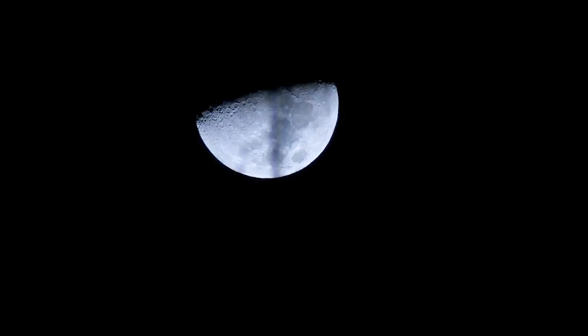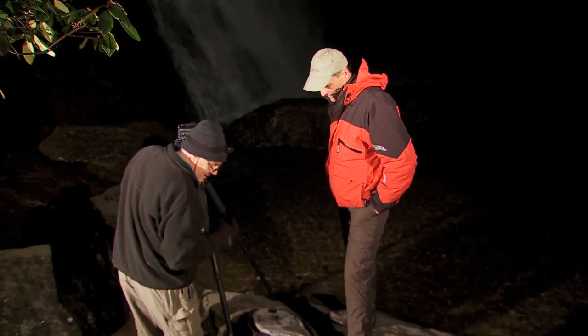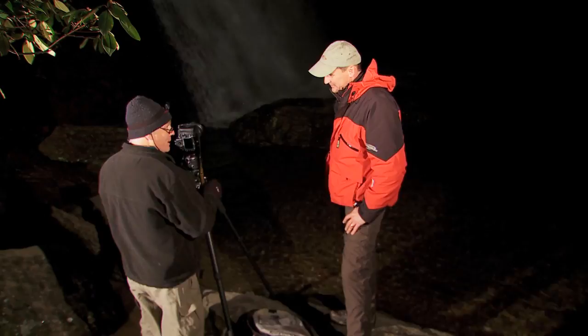So, Kevin, why'd you drag me down here to a waterfall in the middle of the night, on a cold night at that? We can't shoot pictures of a waterfall in the dark. Can't take pictures in the dark. Now, where have I heard that before? Now, Doug, you know how much I like night photography. And I'm going to show you that we can take pictures in the dark.